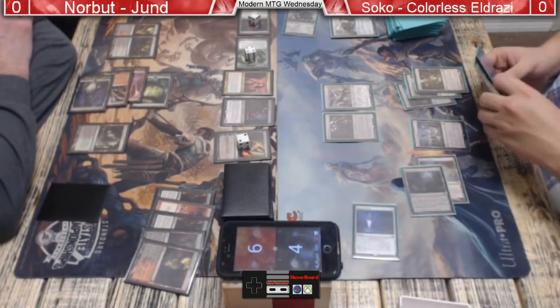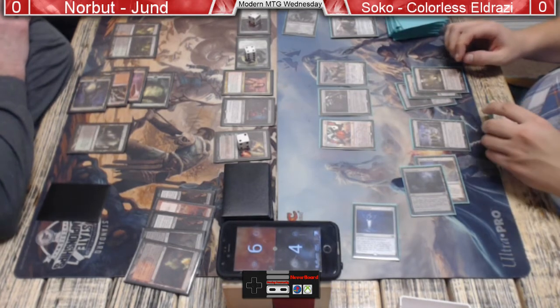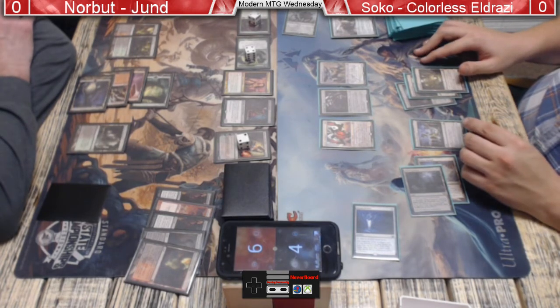Looks like another Thoughtknot, maybe? Oh no. Another... No, that's Matter Shaper. Oh, that's a good blocker, but he's got mana open. A lot of damage on board here. You've got mana open to activate the Mutavault and the Blinkmoth on defense.